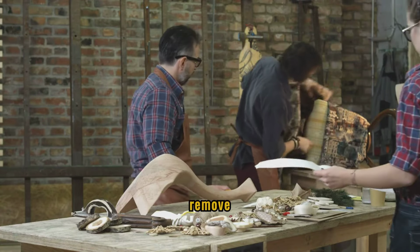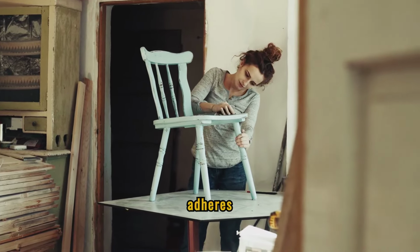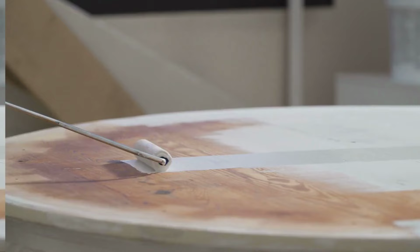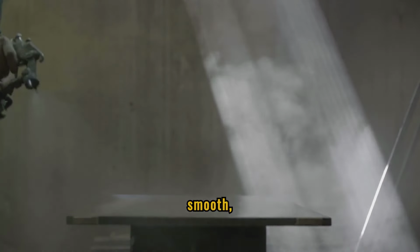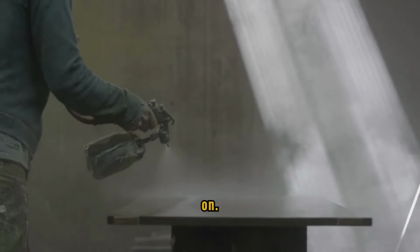Sand it down to remove the old finish. This step ensures the new paint or stain adheres properly. Once the furniture is sanded, choose your new finish. Whether you opt for paint or stain, apply it evenly with a brush. Take your time to ensure a smooth, even coat. Let the piece dry completely before moving on.